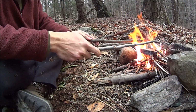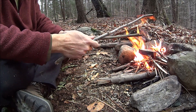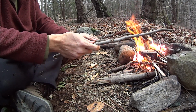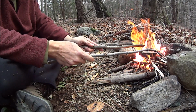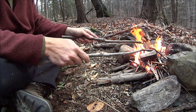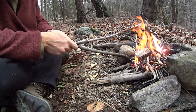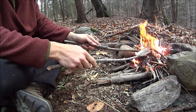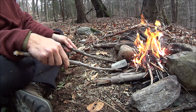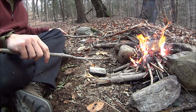Char's looking pretty good. You never want to open it too soon because it'll ignite. And I've actually overcooked char before. I don't know how I've done it, but I actually have overcooked char before. There we go. You don't want to undercook it though either, or else it won't be charred enough. Here's what we'll do. We'll take you off. There we are. Still.